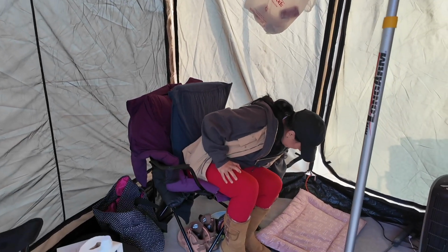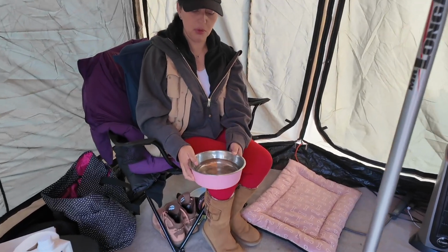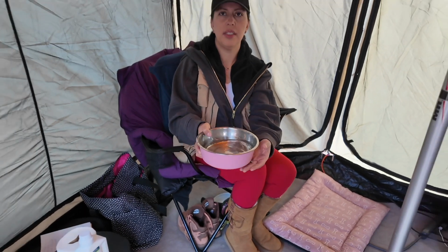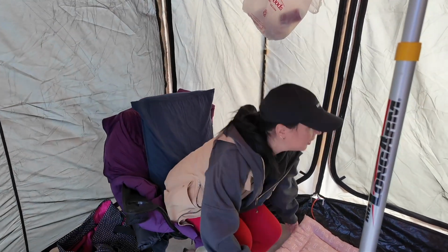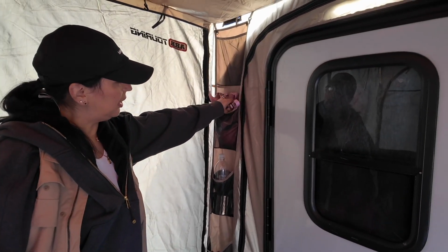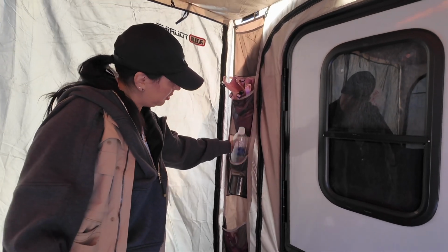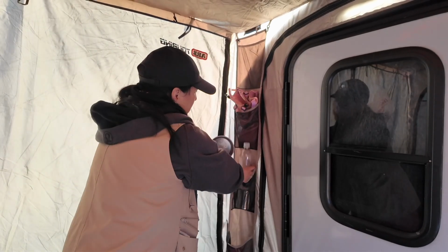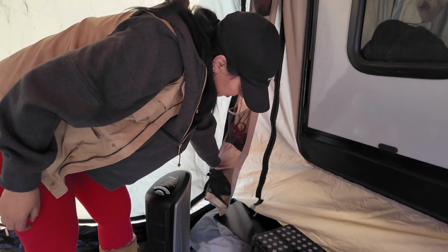Our dog bed. We have this big water bowl for the dogs because the collapsible ones just tip over. This is very grippy on the bottom too. Over here in these pockets, I keep mostly dog things. Leashes, harness, jackets. These are like their plates and their water cup, water bottle, leashes, my work gloves.